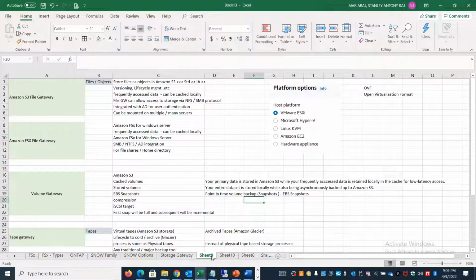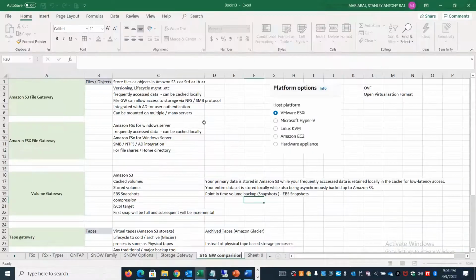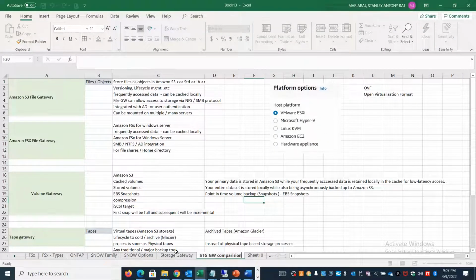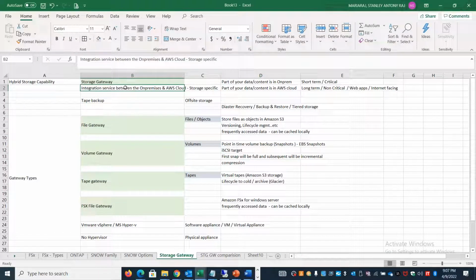This is very important, especially from the exam point of view, because we cannot see the lab since we need to download the appliance and have an on-premises hypervisor, or purchase the physical appliance. But you need to understand how these things work in different protocols and how it connects. This is the integration technology that you use on-premises to continuously move data from on-premises to cloud. That is the simple thing I can summarize. It is an integration service between on-premises and the AWS cloud, and you can use these different gateway types.